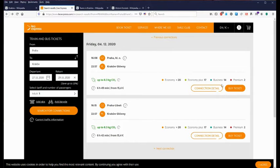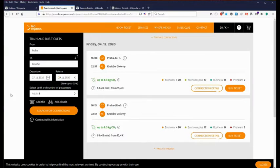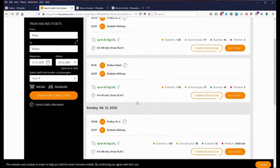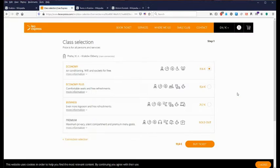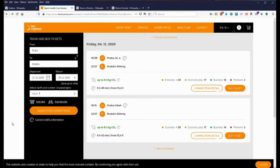So I've gone part of the way, but not all of the way to making a reservation here, and we're going to take a look at the price. So these are the available prices. Certainly not very expensive when you consider it's a over 6-hour trip. And then if we look at the return trip, considerably cheaper. So if you combine those two, you get it for under 30 euros. That's a very reasonable price.